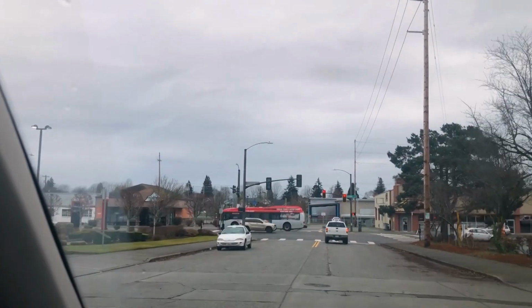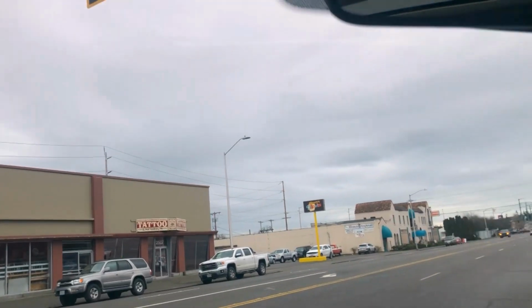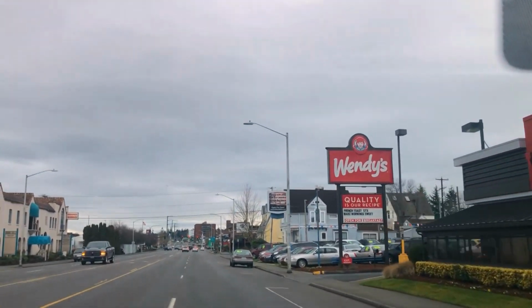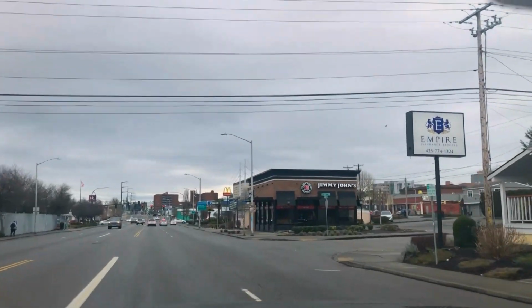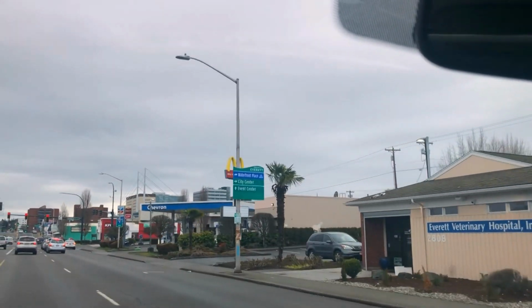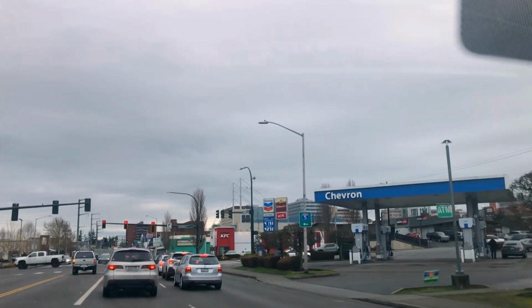There's the stadium, or the field. It was pretty rough when I was here last time. I don't see as many shady dealings going on right now, which is nice. And now we're back on Broadway, which is kind of the main drag when you first get off the freeway. So I hope this gives you guys a great sense of what it's like here in downtown historic Everett.